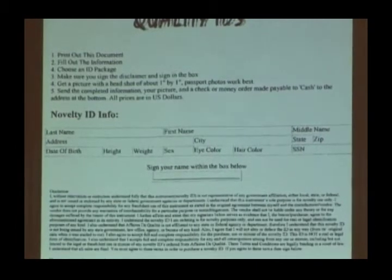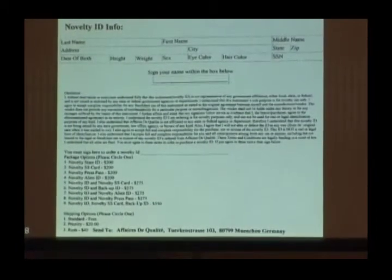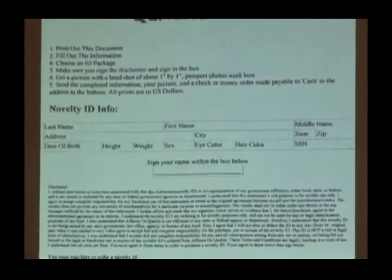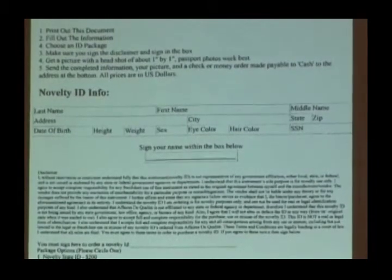So they operate all over the world. They operate virtually. It's not like we can just go in there and shut them down if they're operating in China or Germany or wherever. They function globally. And it asks for ID info: last name, first name, middle name, address, city, state, zip, date of birth, height, weight, sex, eye color, hair color, and what's that? Social security number. Why would you need that for a novelty ID?